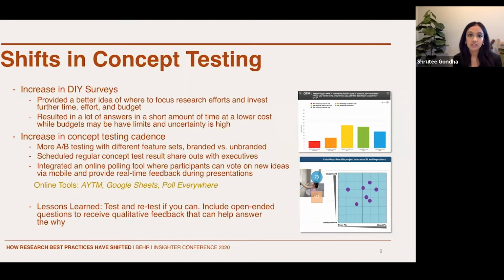So we also used AYTM, Ask Your Target Market, obviously for the concept testing, Google Sheets to kind of get a quick survey out there for people in our organization. And then, like I said, Poll Everywhere was a new tool that kind of came to fruition during this time.